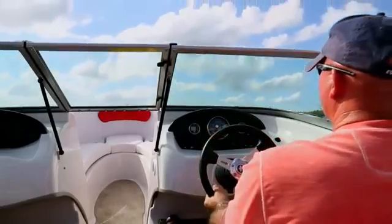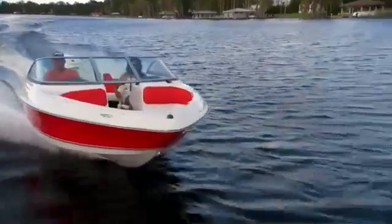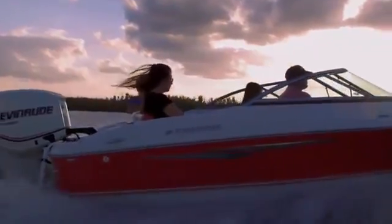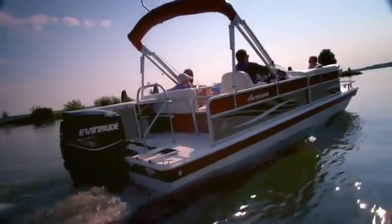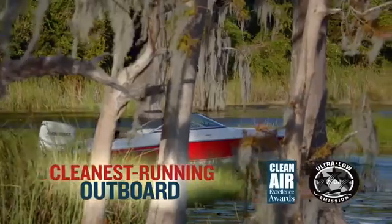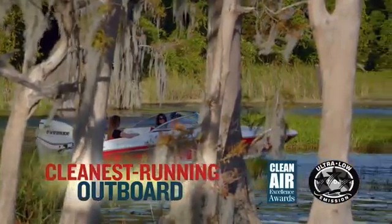With more torque, towing skiers is easier. You're quicker to plane for better visibility and enjoy all-around better handling and performance. And yet, even with its superior horsepower and torque, the Evinrude E-TEC 150 not only meets, but exceeds the most stringent 2013 EPA and CARB regulations.